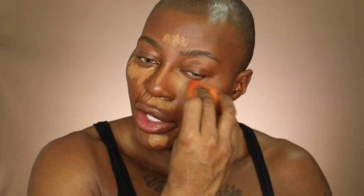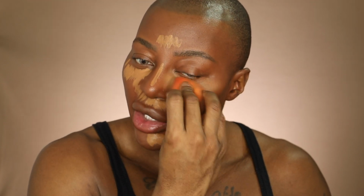But this concealer is more on the matte side. I really like it. As you know, I'm more of an oily combination, so I don't mind a bit of dew, but I definitely like to have more of a matte T-zone and more of a satin kind of finish.